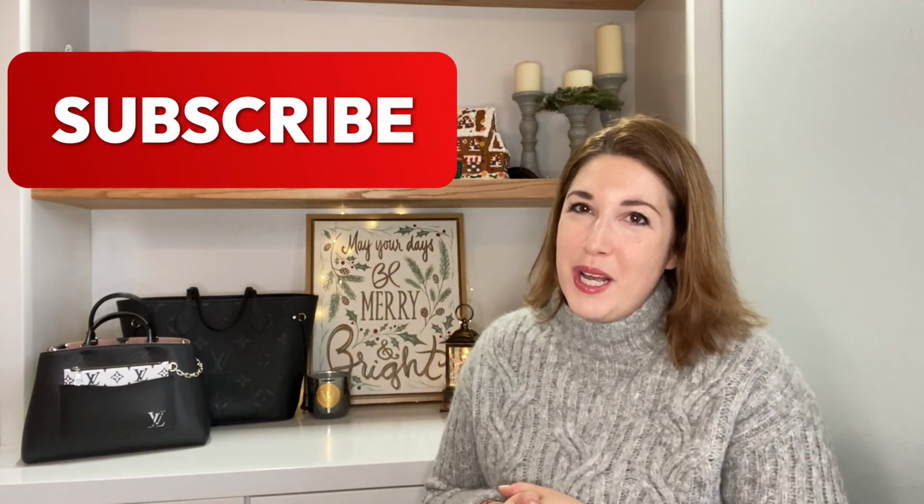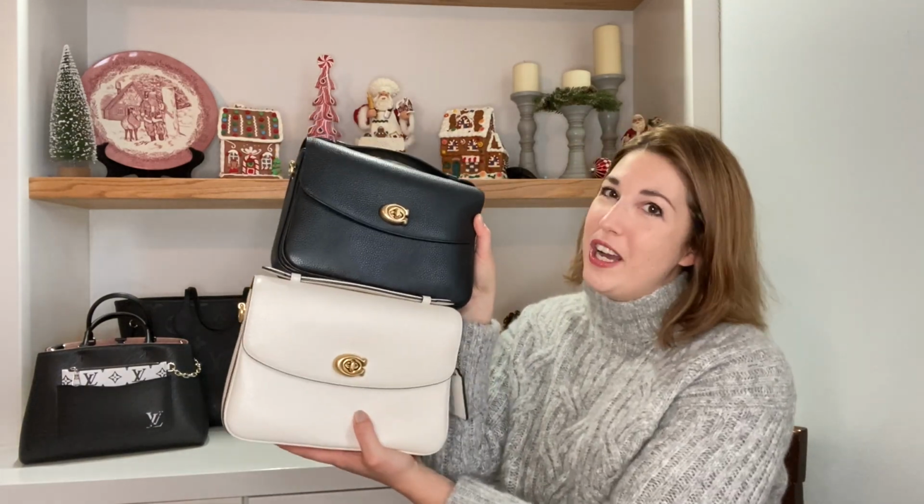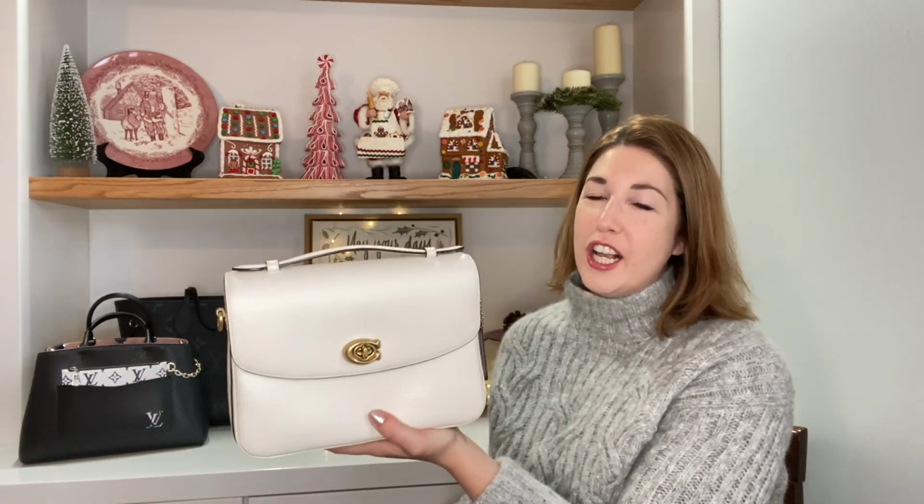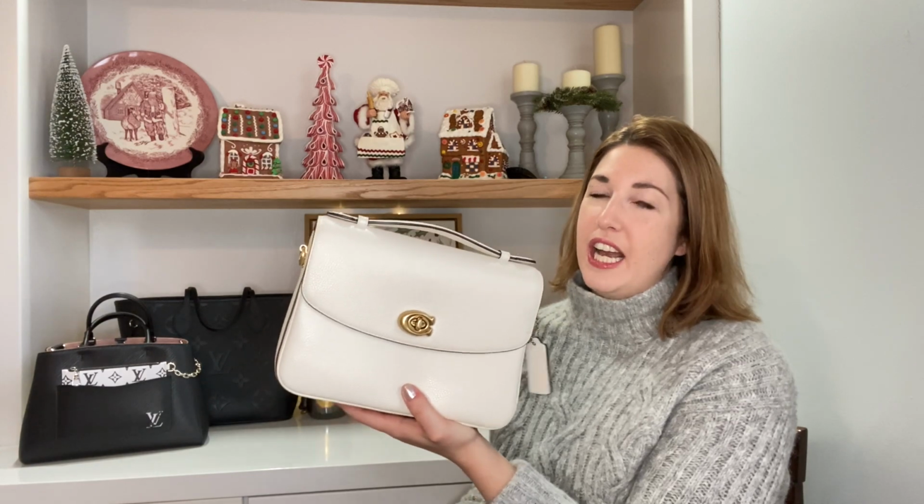My second most used bag of 2022 is an oldie but a goodie. It's none other than the Coach Cassie, and I like it so much I have it in 2 different colors. I purchased it a few years ago in chalk, and I really loved it. I used it a lot. So when it came back in black in the Nordstrom anniversary sale, I was lucky enough to pick this one up. It sold out pretty quickly.